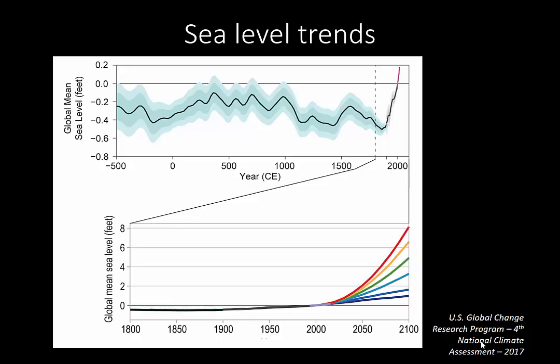So I talked about temperature, and I want to tie that to sea level rise and these sea level rise trends and how they're sort of matching up, correlating with these temperature trends. This was taken from that US Global Change Report as well. And these are sea level trends reconstructed from about 2,500 years ago to present day.